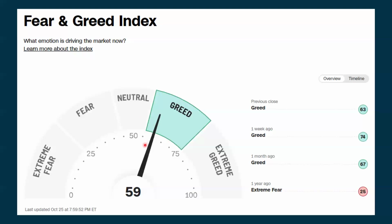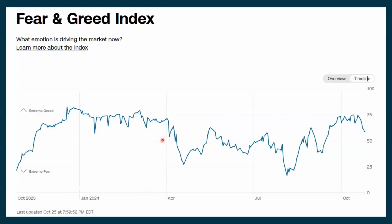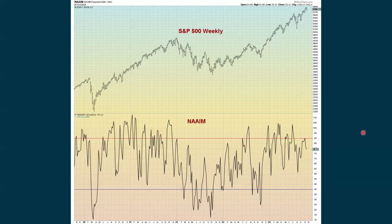Okay, here is the fear and greed index where we were at 75. Now we're still positive because we're in this green area, but we have to look at the next chart to see the context. We got up here looking a little too positive, and now we've been coming down. So the context of this is sentiment is actually decreasing right now, even though we're still positive.